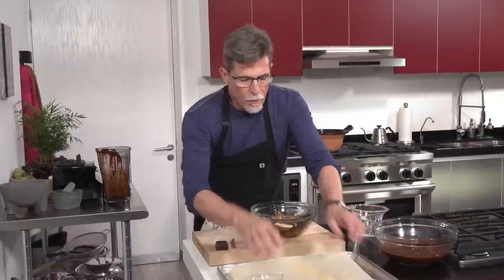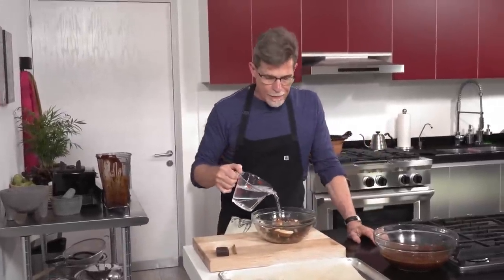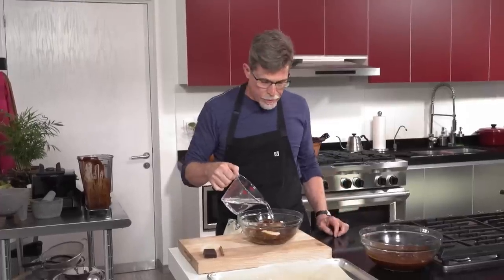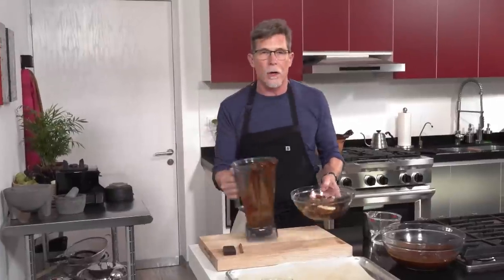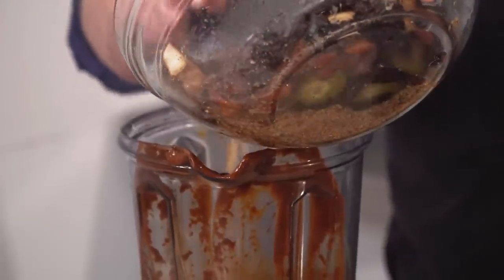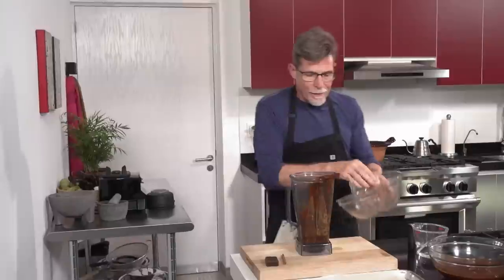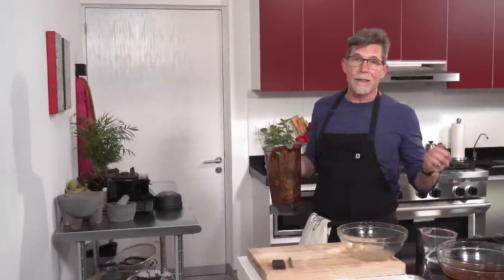And now we're ready to go over to the blender, but I need to add some extra liquid, obviously. I'm going to start with about a cup full of water to this mixture and then put all of that into the blender jar. Absolutely no reason at all to wash this blender jar. It's all going to end up in the same pot anyway. And then we'll go over to the blender and blend this again until it's as smooth as we can get it.